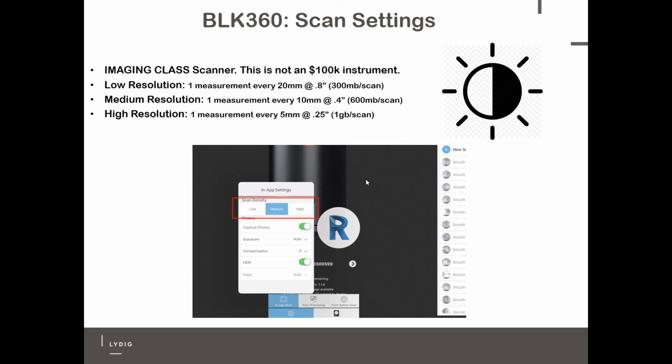I generally scan in the medium resolution, and I think that's just the out-of-the-box setting. That one is about 1 measurement every 10 millimeters with 0.4 inch deviation. And then the high resolution takes about 4 minutes to complete a scan. Your file size ends up being so large that the data transfer ends up being really difficult. So what I'm doing right now is turning on a high resolution scan just to give you guys an idea of how long it takes.